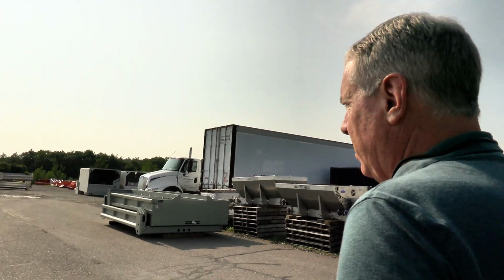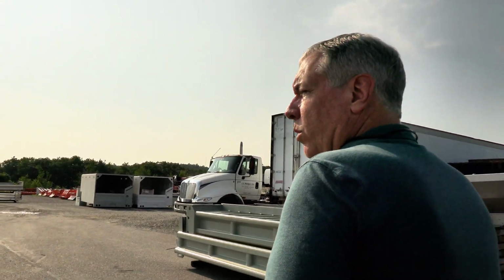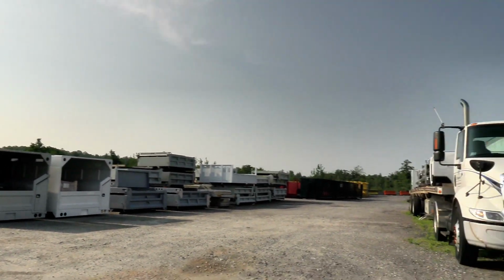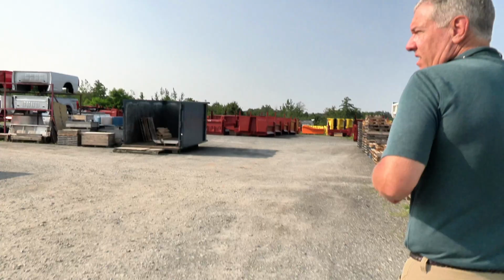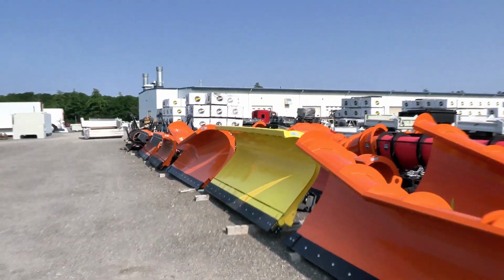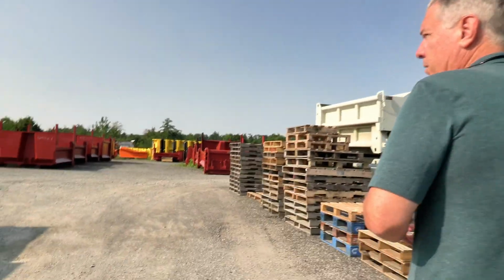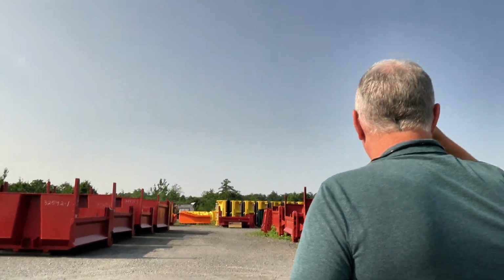plows, bodies. Everything is in rows by brand, so Knapheide utilities, Knapheide platforms, dump bodies, more Sanders down there, this is Polly's. You see the various municipal snowplows. Dump bodies, all shapes and sizes, for single axles, tandems, and tri-axles. And again, more snow plows, more dump bodies.